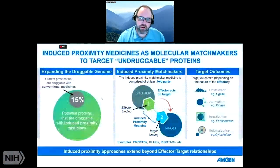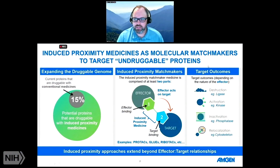So to get started here, I want to bring this slide to your attention because I think it's very useful to start with, and that is when we think about drugging therapeutic targets of interest, the reality is many of them are just classically undruggable by conventional medicines. And so here is a graphical way of representing that, where typically we think of at most 15% of the current proteins as druggable with conventional medicines. And that leaves, of course, a large portion of proteins that are really not druggable normally, but maybe we can have opportunities to capture those with novel approaches.